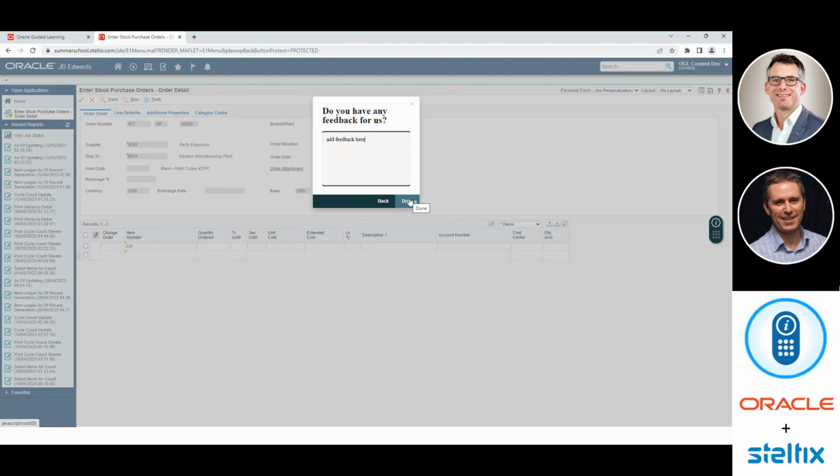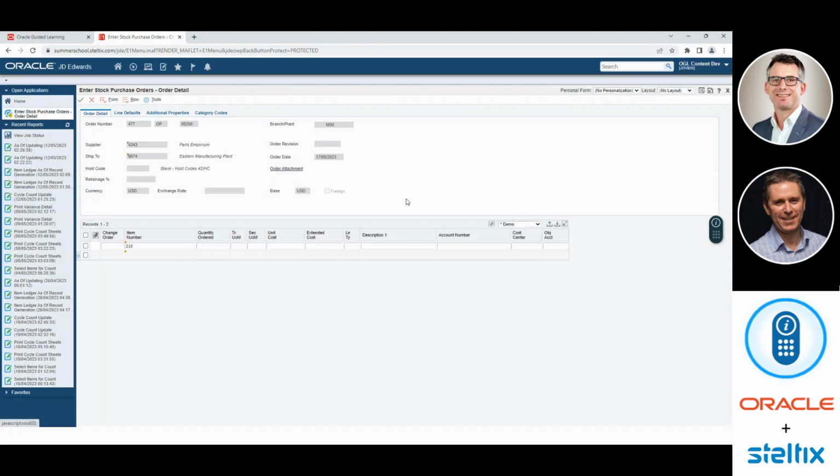The ability to survey the user community, either in a project context, in a BAU context, or in a trainee context, is very powerful, and we haven't really had that. We haven't had that feature available within JDE previously.